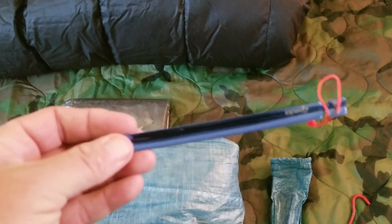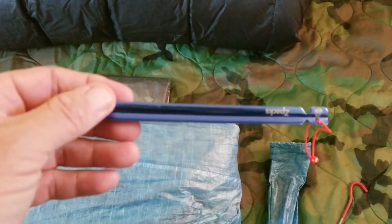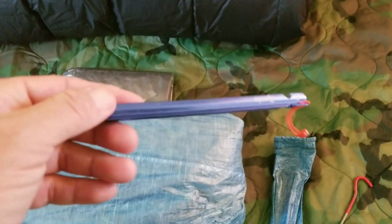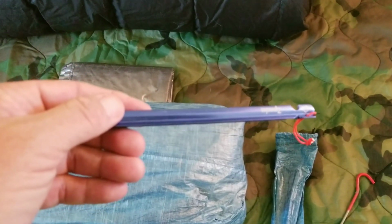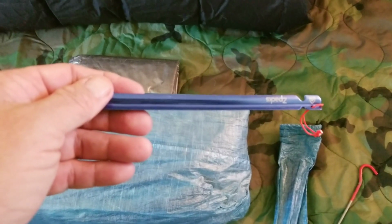And then I bought the beefier Y stakes from Z-Packs. You could use MSR Groundhogs as well. It's all the same. But I use these for the 2 guy lines that come off my trekking poles, just so that, you know, the tent doesn't fall.